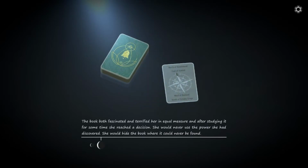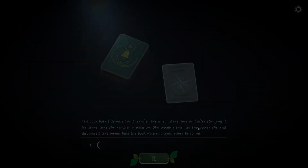North of Hawkshead, east of Lowick, west of Restland, south of Crinklecrags. The book both fascinated and terrified her in equal manner, and after studying it for some time, she reached a decision. She would never use the power she had discovered. She would hide the book where it could never be found.